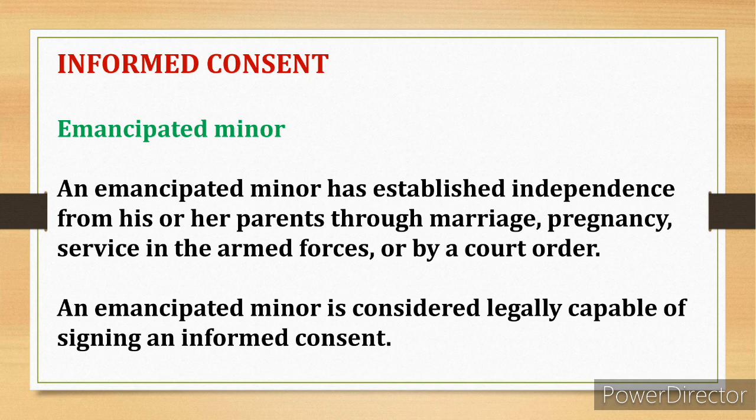If given sufficient information, a competent adult can make decisions regarding health. A competent adult is a person over 18 years of age who is conscious and oriented. A client who is confused, disoriented, or sedated is not considered functionally competent. A legal guardian or representative can provide or refuse consent for the incompetent adult.